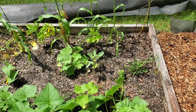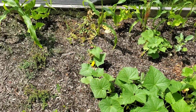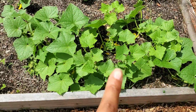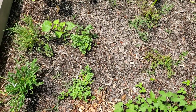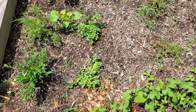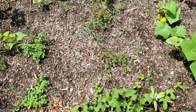Okay, here we have some more corn. I think the one with the red is the candy corn, and I think the one beside it is just the regular corn, but don't hold me to that. So we can see all the cucumbers are ready. They're ready, boy. My thyme and my, let's see. I'll come back and tell you. Those are not doing the best, but you know, they're working.